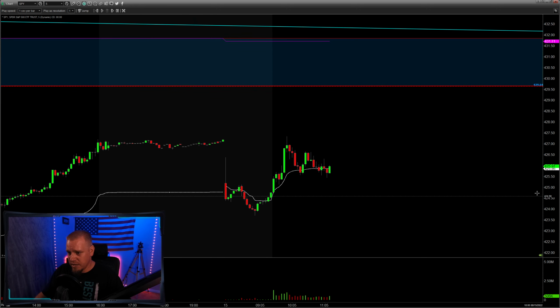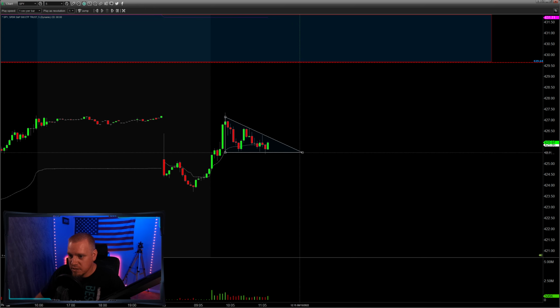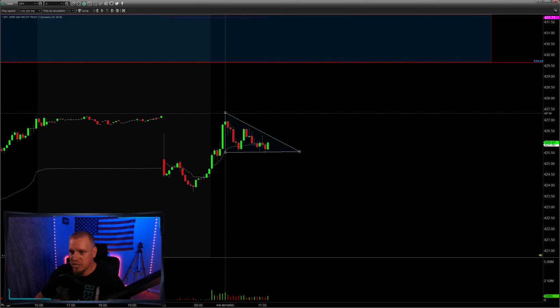Let me go ahead and try to highlight this for you. Right, so here's the triangle. This is my bread and butter. This is what I trade. I trade triangles, okay? So this is how I see the market. This is how I see price action. I do see this wick went a little higher. We can adjust it if you want.